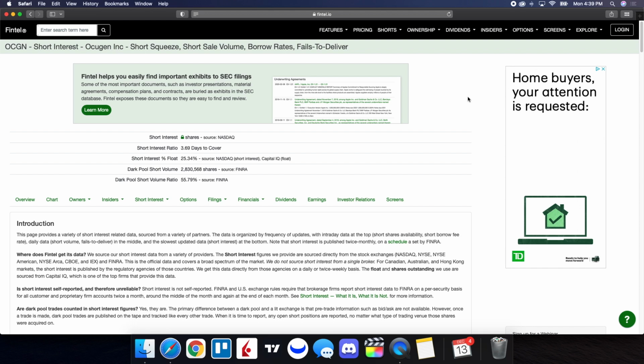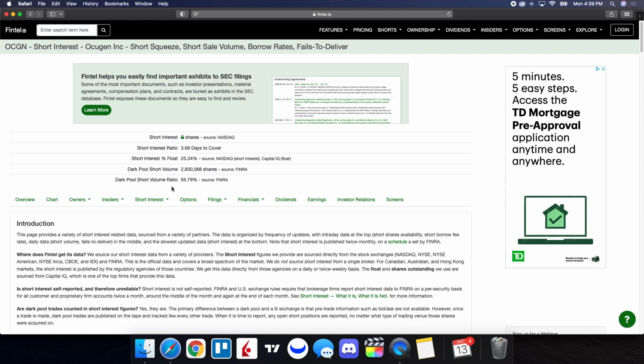So we're going to take a look at the short interest information for OCGN. For the dark pool short volume ratio, it is at 55.79%, and for the dark pool short volume, it is just over 2.83 million shares.